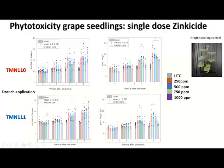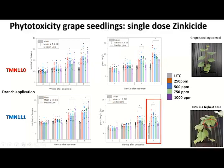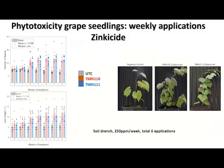She saw the number of leaves and the plant height increased at high concentrations, also in grape seedlings that she did in the greenhouse. At high concentration of the TM1111, again, she started seeing some phytotoxicity. So we have to be careful not to reach the high concentrations in our experiments.